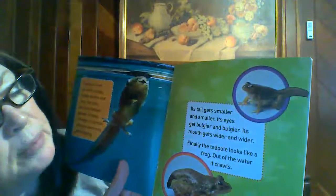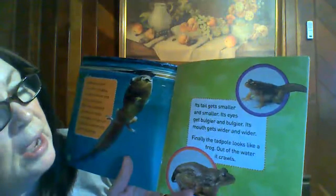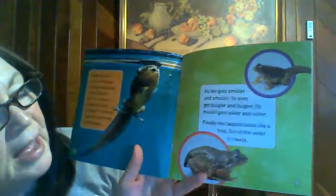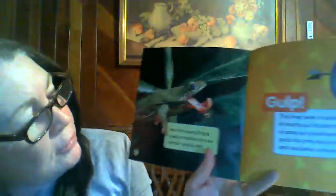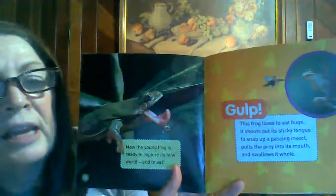Its eyes get bulgier and bulgier. Its mouth gets wider and wider. Finally, the tadpole looks like a frog. Out of the water it crawls. Now, the young frog is ready to explore its new world and eat.